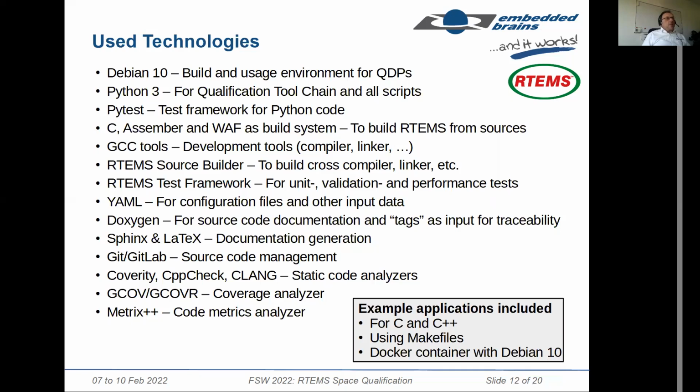We use YAML for configuration files, Doxygen for source code documentation and tags, Sphinx and LaTeX for the document generation, and then we work with Git, Coverity, CPPcheck for the code analysis and Clang, and gcov for the coverage analyzer, and metrics for code metrics analysis.